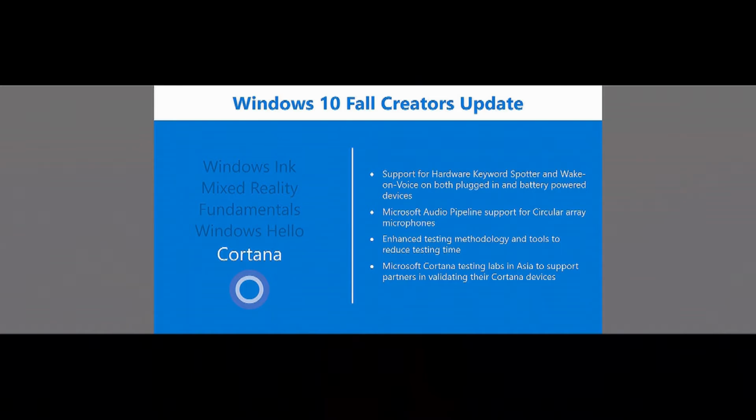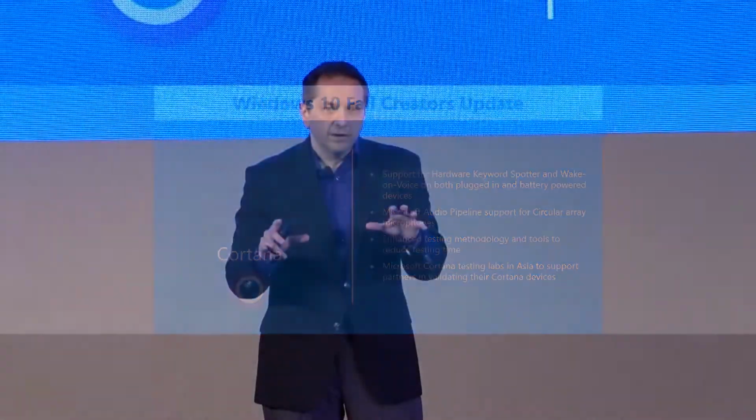That's kind of a complicated thing to integrate, and that's why we're here. We have labs that are specifically designed to help get your solutions certified and working. We have labs here, we have labs in China, we have labs in the US. Wherever you're doing your engineering, we'd love to partner with you to help make this a reality.